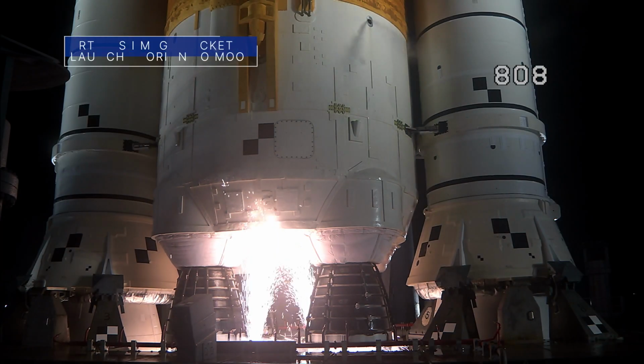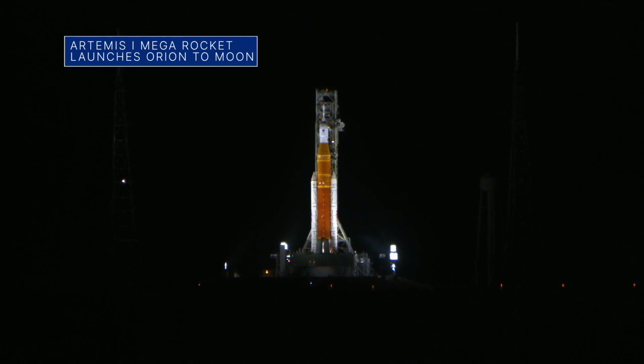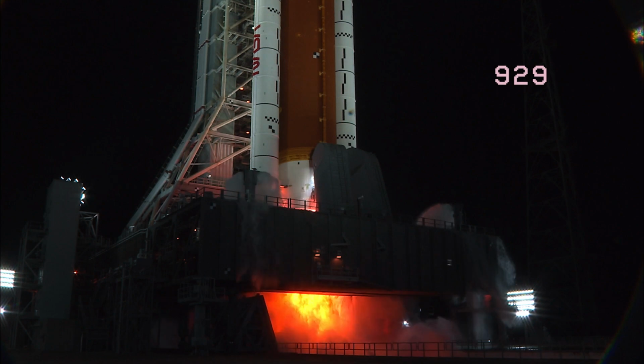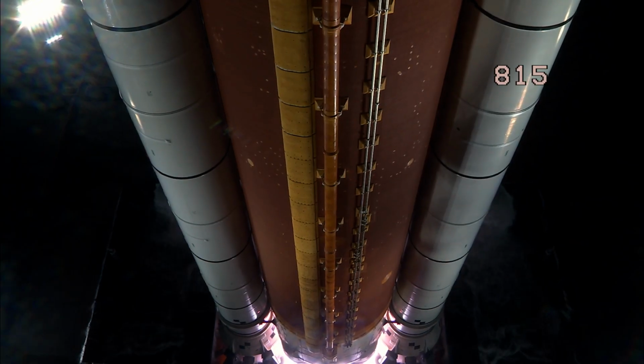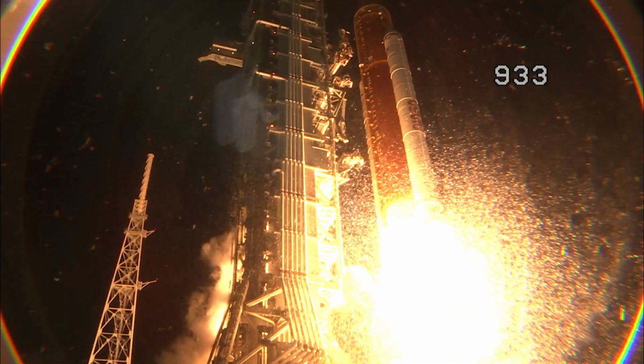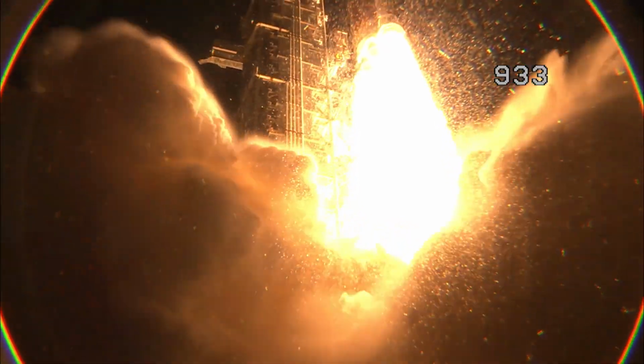And here we go. On November 16th, NASA's Space Launch System rocket and Orion spacecraft lit up the night sky at the Kennedy Space Center to mark the start of our historic Artemis 1 flight test. And liftoff of Artemis 1. We rise together, back to the moon and beyond.